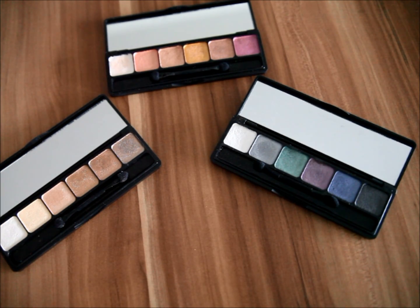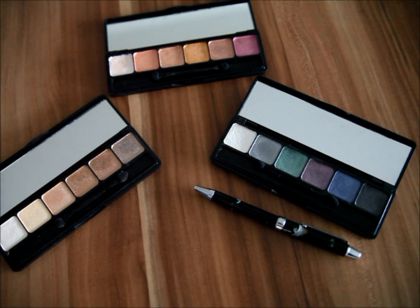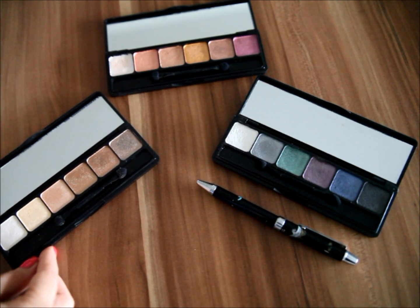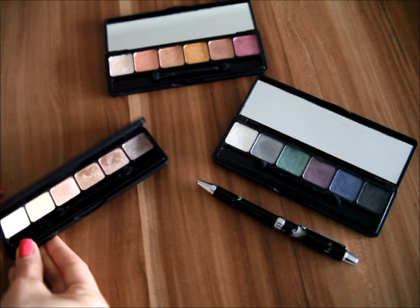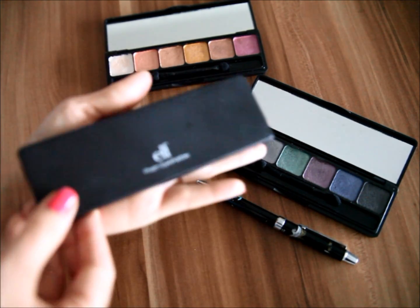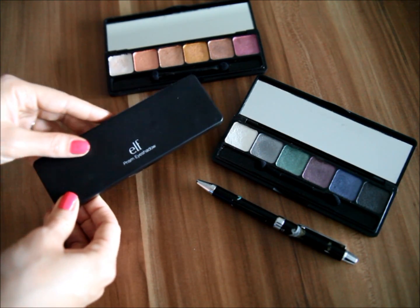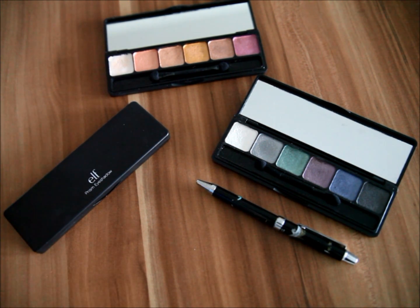If you're trying to get an idea of how big these are, this is how they compare to a regular pen. So about the length of a pen, and they also come with a dual-sided applicator. And when you close them, they're very nice and sleek. So they're very thin, so very good for traveling, and also very sturdy. I have tried them out flying with them and I had no issues whatsoever.